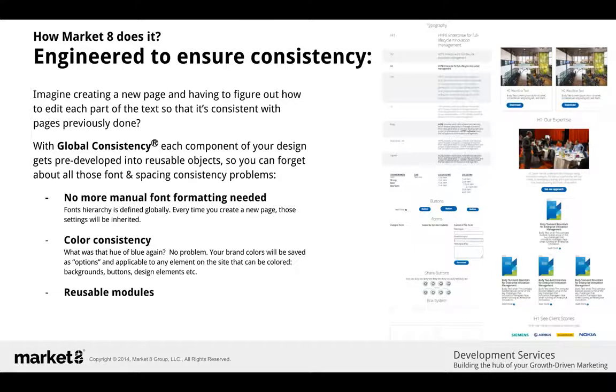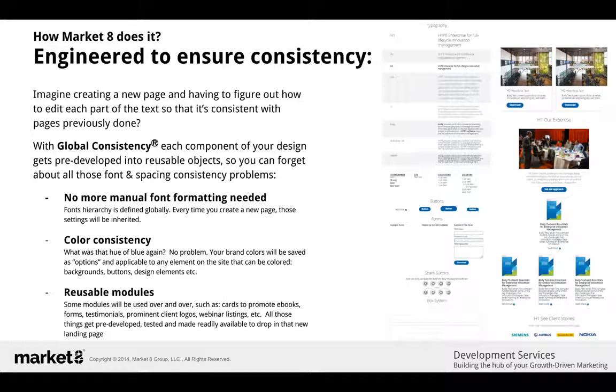And then reusable modules. There are some things that you'll continue to use over and over on the site regardless of the page. Basically, they're page agnostic. So these things are like testimonials, prominent client logos, listings, webinar listings, or cards to promote ebooks, or forms for a landing page. Or sometimes you want to drag a form into a website page. So all these things can be pre-developed so that you can just use them. And when you use them, the settings and formatting get inherited, so you don't have to worry about figuring it out again.